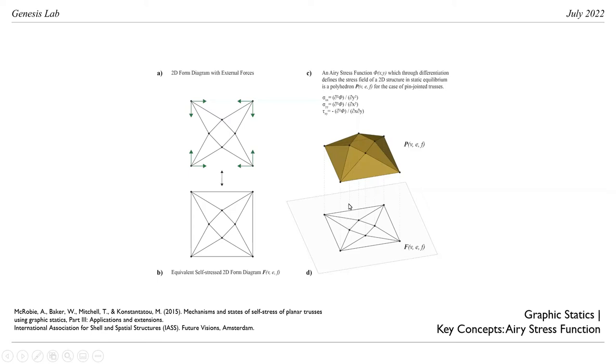What we can do is that we can just go up and we can see where this edge is in the area stress function. Then we can take the two faces that are adjacent, this one and this one. And then we just analyze the kink between those. So this angle basically, or the change in kink, is gonna define the axial force.